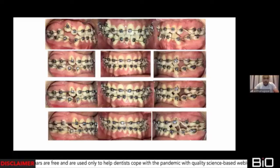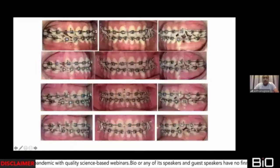So yeah, getting on to the next stages are the regular stages. I mean, it's just placing the rectangular wires and the elastics and all those regular stuff. And finally, as you can see, I was able to get the situation back in control into a decent situation where she is at right now.